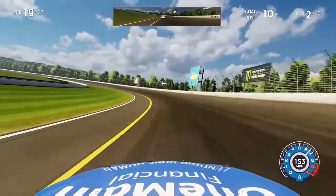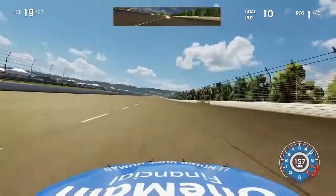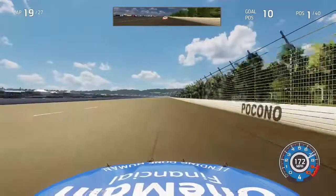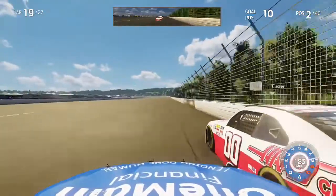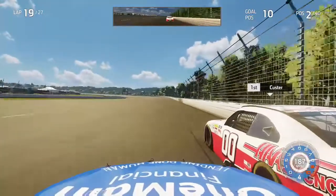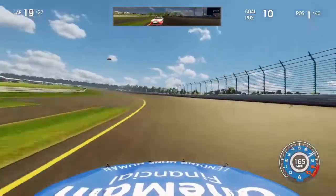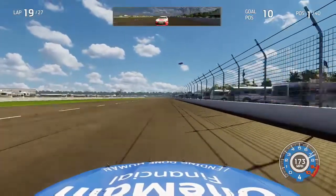He's holding the outside line really well. He's pretty close on my door. He's about a foot away out of turn 1, side by side down the straightaway now. Cole Custer has the advantage going into the tunnel turn right at his door. We're going to give him a little bit of a side draft, get on his quarter panel through the tunnel turn. Christopher Bell has joined the party. He is ready to take the lead as we get into the 00 on the exit of the tunnel turn.